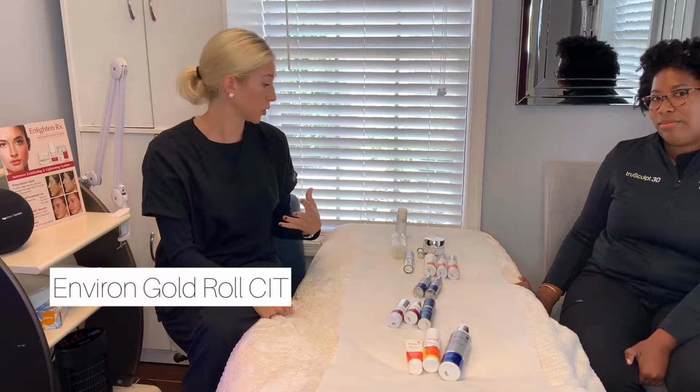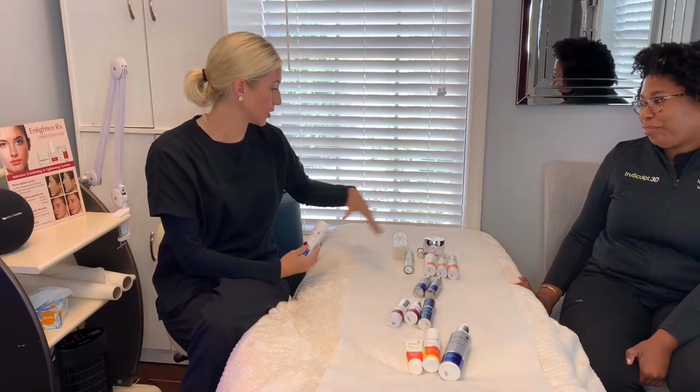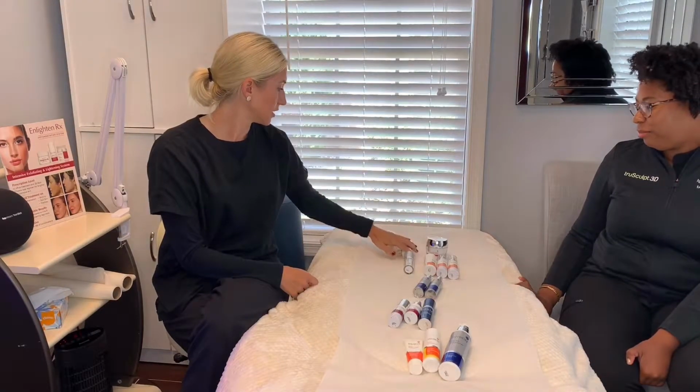Again, just going to create micro channels in the skin and help the product absorb a little better into the skin. And of course, we can't forget the cleaner with these. So this is an instrument cleaning solution. So when you're done rolling or stamping on the skin, you definitely want to clean that off to prevent spread of bacteria.